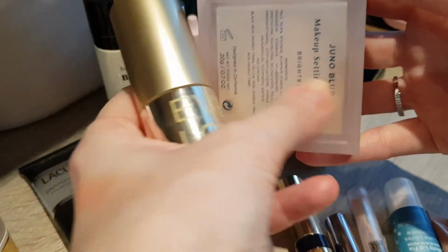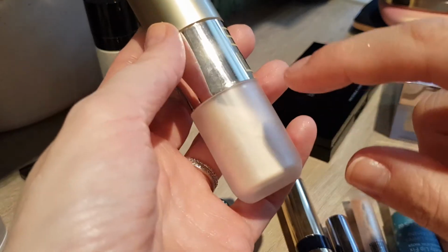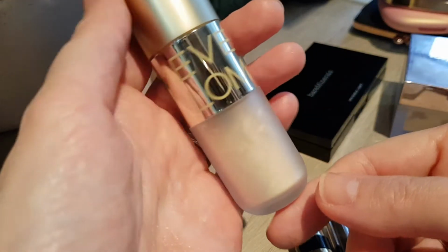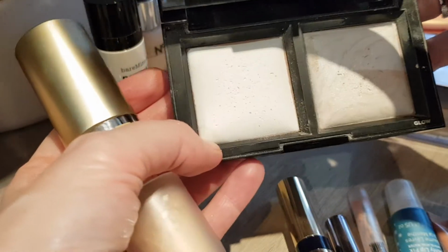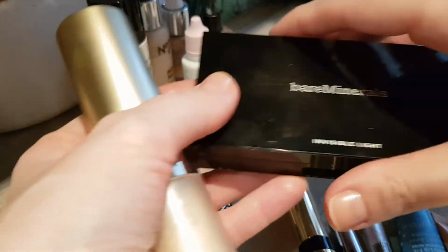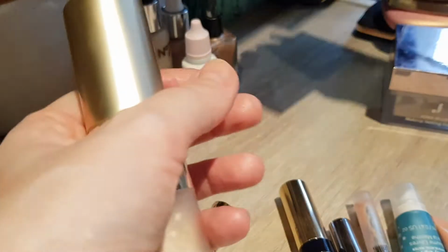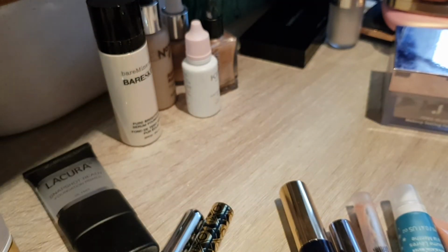If you pull it down, we are less than halfway left, so that's very good, although a lot is in here now, of course, because I just filled that up yesterday. So I will use this one and the Bare Minerals one because they are light powders and they work really well over the foundation I use at the moment. By the way, don't mind all the finger marks. I will actually clean my makeup either this afternoon or maybe tomorrow.